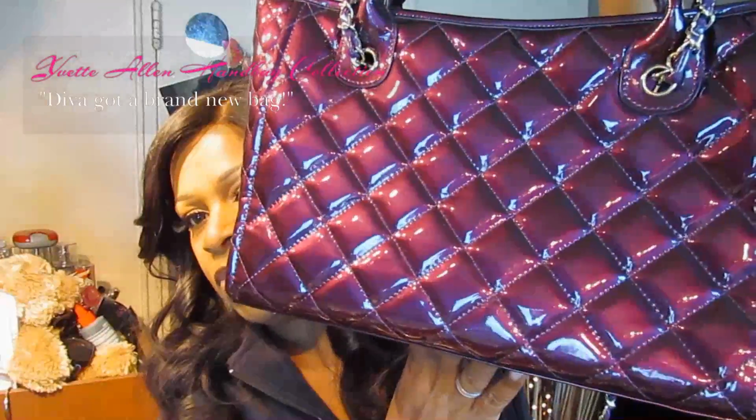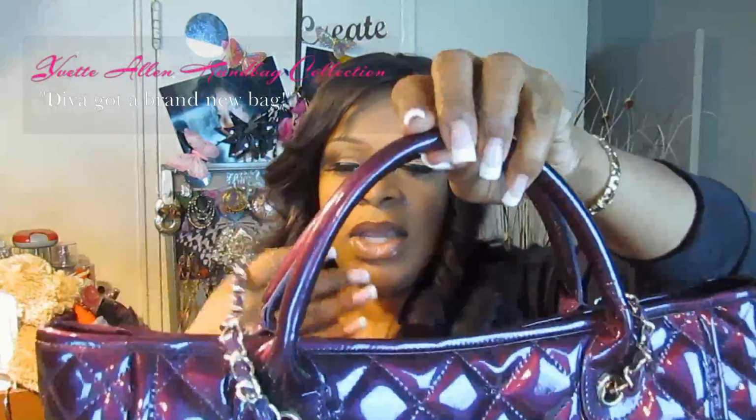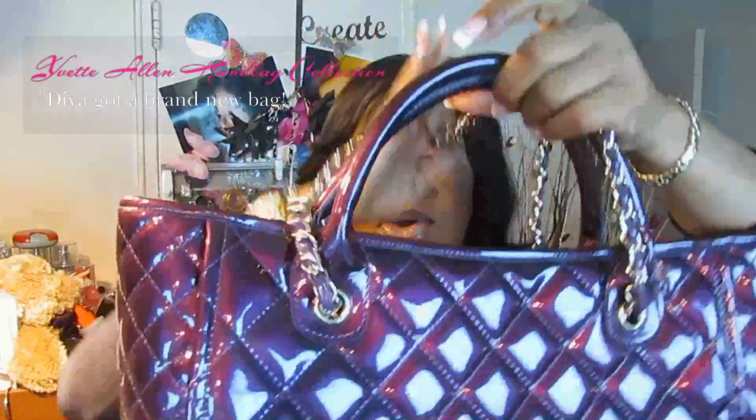Now, I'm hoping that you can see the gorgeous purple, and it does have handles here, but then it also has a shoulder strap. And I thought this was absolutely awesome when I saw it.